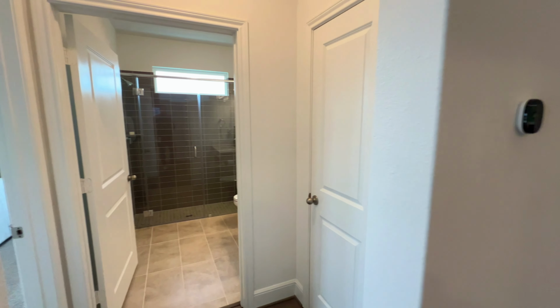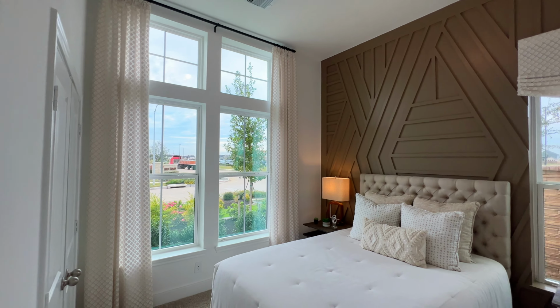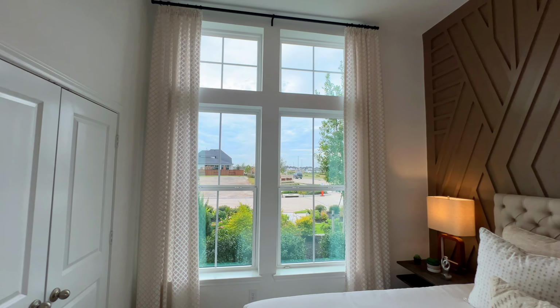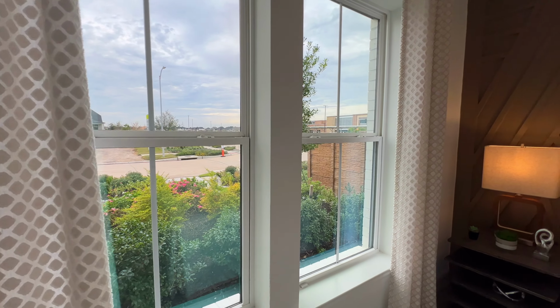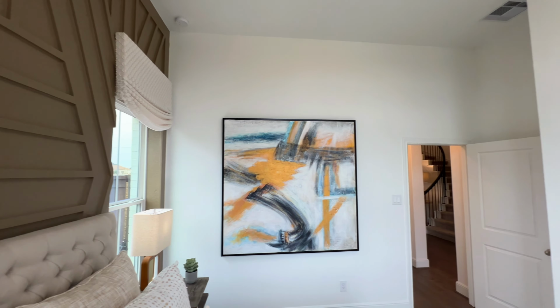So we'll take a left and you'll go into the first bedroom. So as you see, you have this beautiful accent wall right here, carpet in the bedrooms, 12-foot ceilings inside of here. You got the 2 windows on the bottom with the window grids, as well as the clear story windows on top as well.